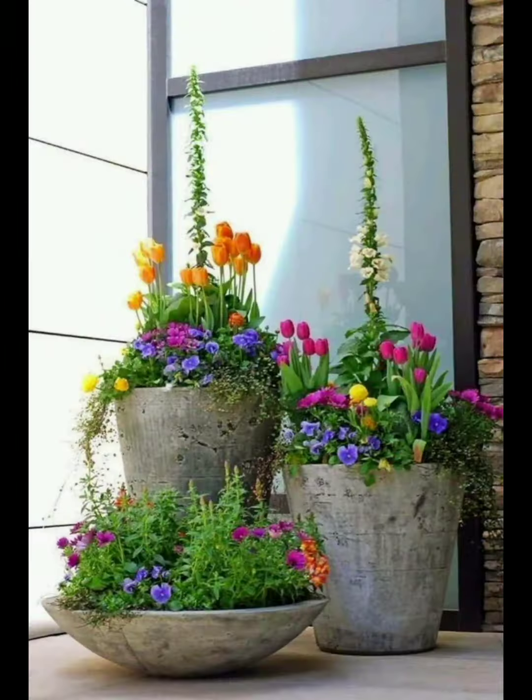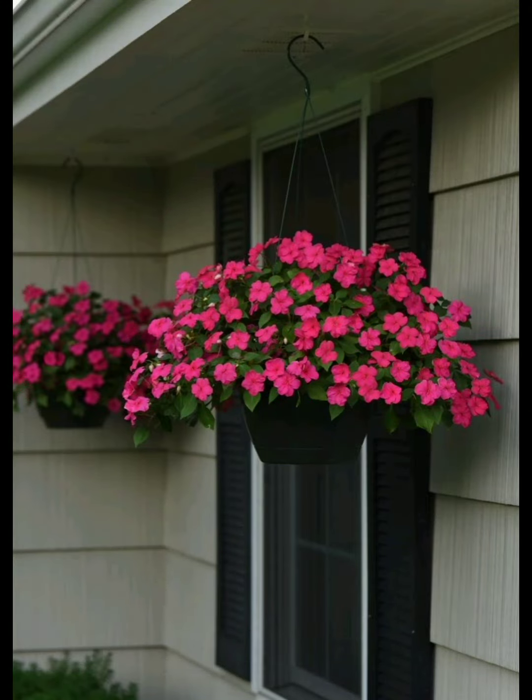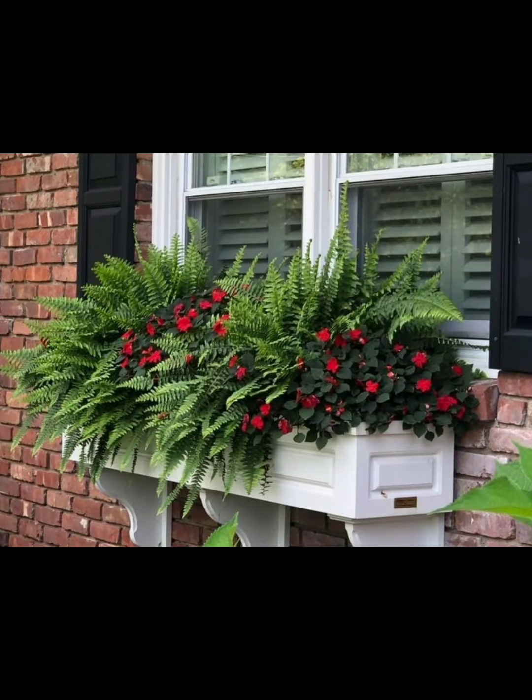Designing a beautiful garden involves careful planning, creativity, and a harmonious blend of various elements.